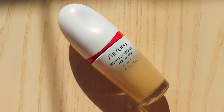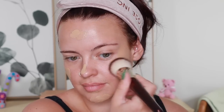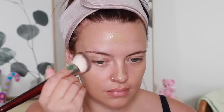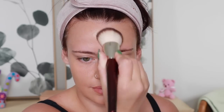Now we've got the Shiseido Revitalessence Skin Glow Foundation. Oh, I had this in my collection for so many months, but it was such a dark color. It matches me when I'm at my tannest point. It's a pretty dark shade right now, but I want to pick up a lighter color because this formula is so dreamy. It's such a thin, serumy texture. Like, it actually feels like a true face serum. Very silky, very hydrating, but it doesn't stay that on your face. It feels like you're not wearing anything, which is one of my favorite qualities a foundation can have.